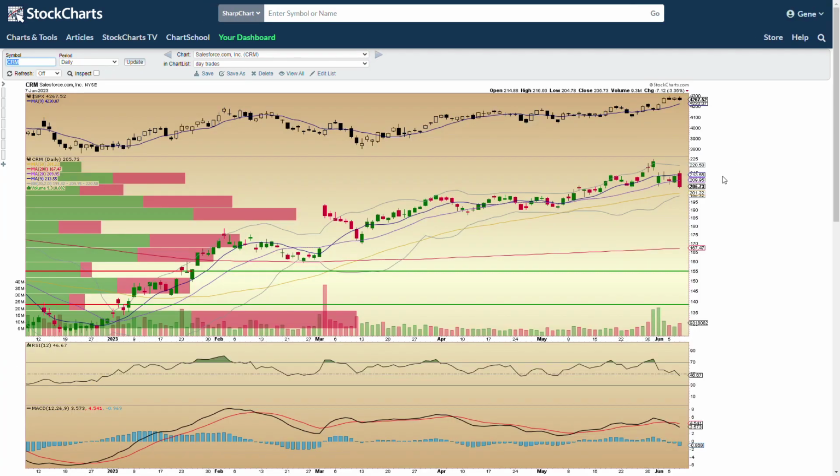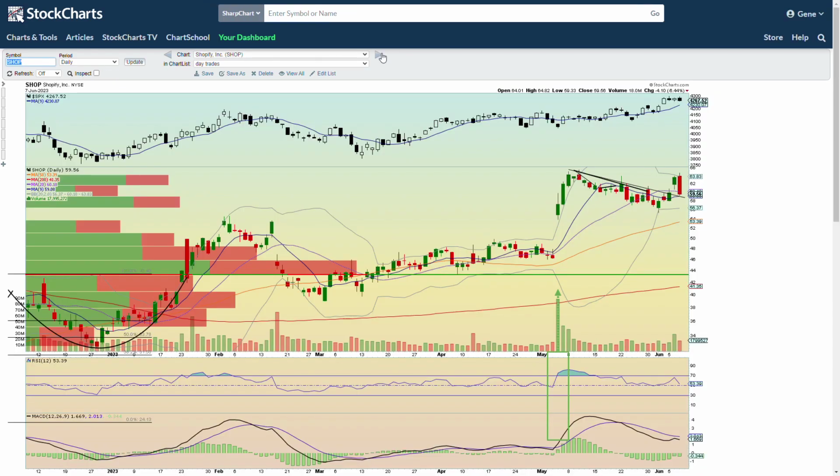CRM, Salesforce, broke below, trying to give some back. That chart's been on a tear. It's another one that needs a break. We got a breakout when we opened this morning, it just sold, retesting your breakout point. See what happens there.